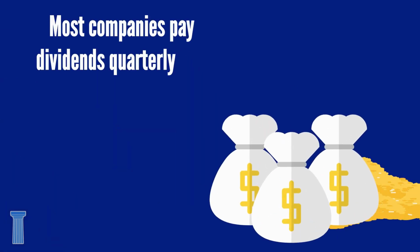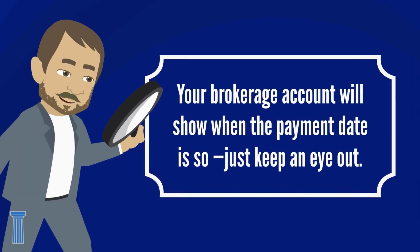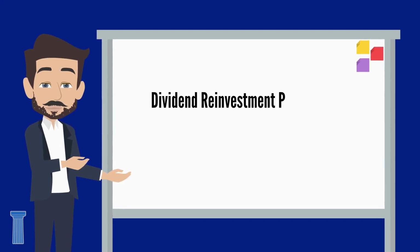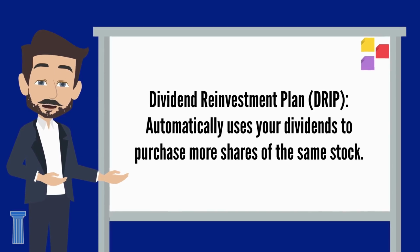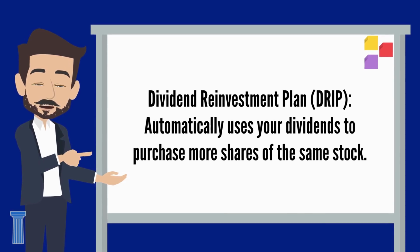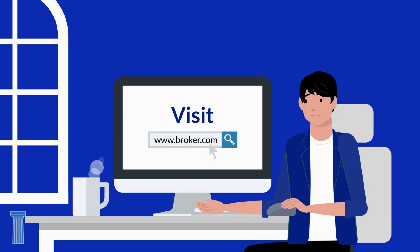Most companies pay dividends quarterly, but some do monthly or annually. Your brokerage account will show when the payment date is, so just keep an eye out. Once you start receiving dividends, you might want to consider setting up what's called a Dividend Reinvestment Plan, or DRIP for short. This automatically uses your dividends to purchase more shares of the same stock, which helps compound your investment over time. Most brokerages offer this option right in your account settings.